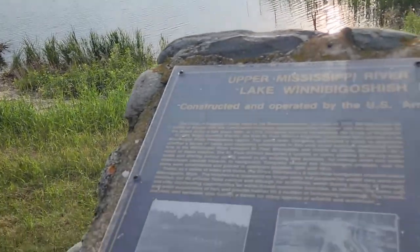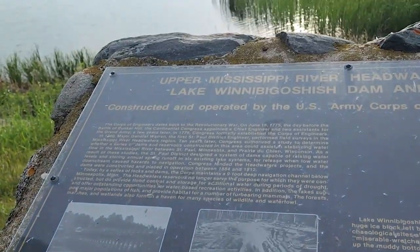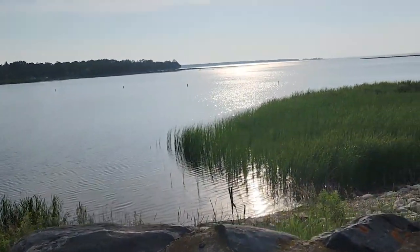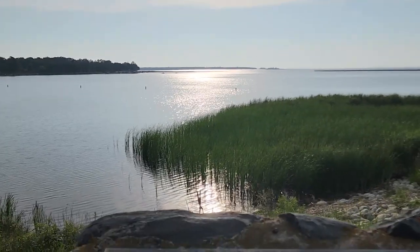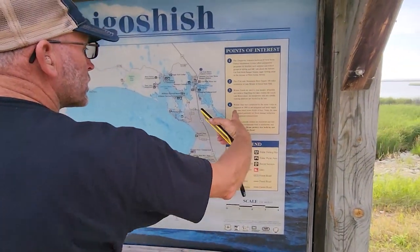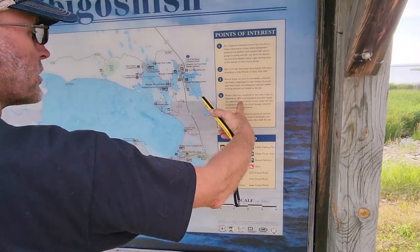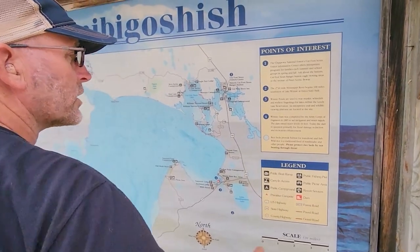Winnibigosh Dam, located on Leech Lake Indian Reservation, was the first construction of the six dams. It's located on the Mississippi River, 170 miles from its source in Lake Itasca. The dam was completed by the Corps of Engineers in 1885 to aid navigation and water supply. It raised the lake level 10 feet.